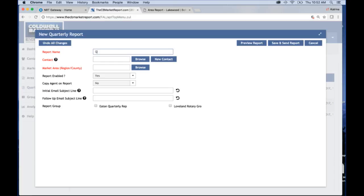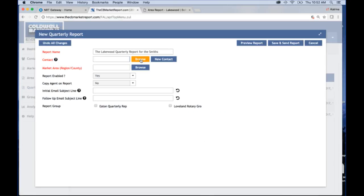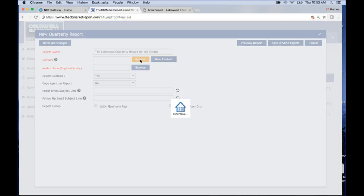All right, so this is going to be the quarterly report for Lakewood, or I'm going to say the Lakewood quarterly report for the who? Smiths? Let's just keep it Smiths. So you're going to name it quarterly report, Smiths, etc. Whatever you want to do. You're going to find yourself as the contact. There's kind of a theme here. Can you feel it? Can you sense that we're onto something? So you're going to find yourself as a contact.